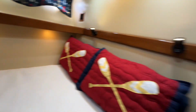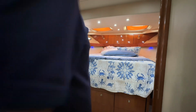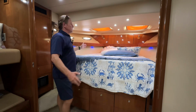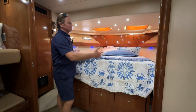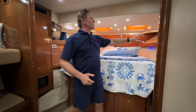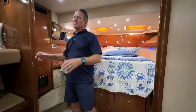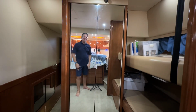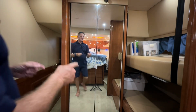These aren't little cuddy cabins. These are real bedrooms. As we come up to the master's quarters, you're going to see a lot of space in here. You can actually walk up on here, get around the bed. Much easier to make the bed than a V-berth. You got plenty of storage in here, plenty of storage over here, closets, hanging closets. But watch this. I'm going to actually let you see the camera now. I try to avoid the mirrors, but this you got to see.